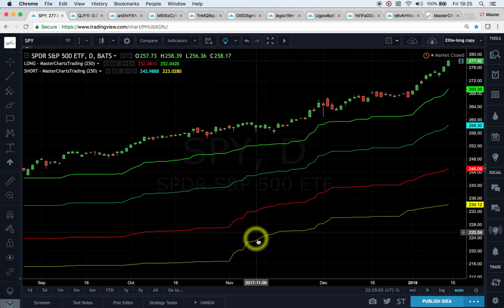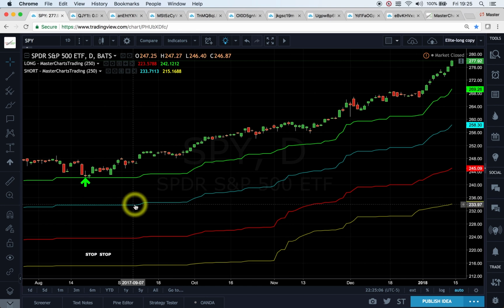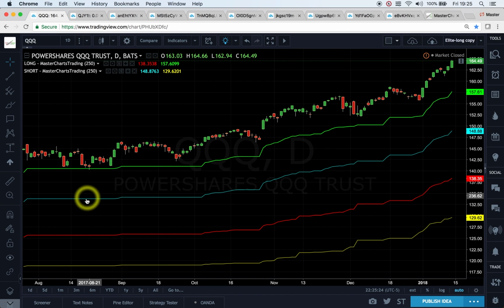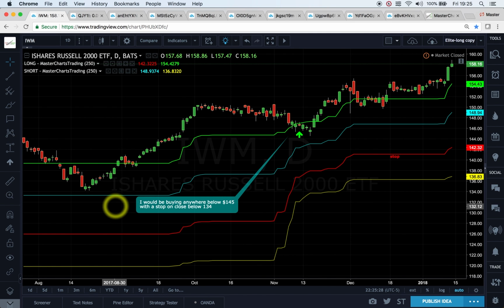So as far as buying opportunities, me personally, I prefer to have my risk as low as possible. So for me, that would have been back in August of 2017. That would have been a good buying opportunity for this instrument. Same goes for QQQ. IWM is a bit more choppy, so there's more buying opportunities or just in general trade.